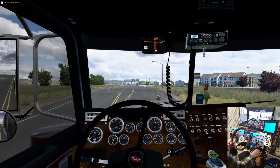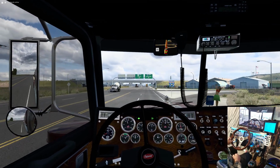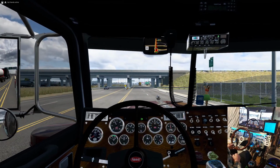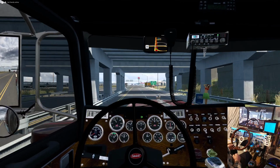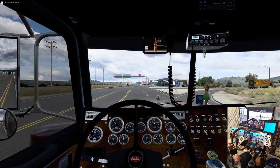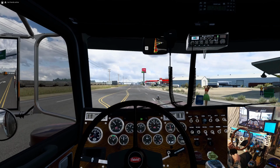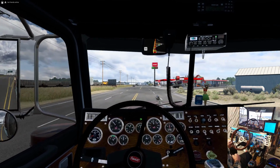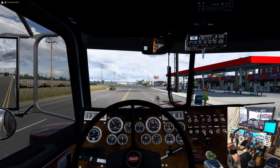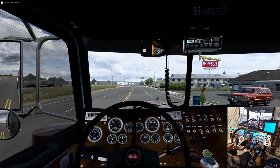And here we are in Shelby. Well, trip's almost over, and we didn't see any goggles trailers. I wonder, I don't think he put skins on the trucks. I haven't noticed that in the traffic.